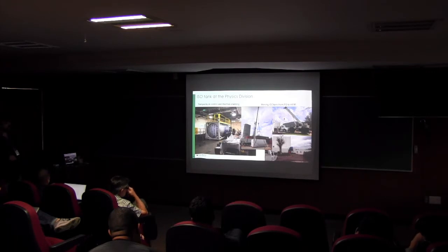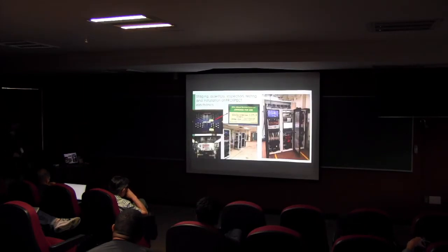This is at the physics division. Again, just to give you an idea of the scale, we were very concerned about the temperature conditions of the liquid scintillator, so we had to wrap it, and here it is arriving at the HFIR. We're about, as I mentioned before, 1 mile away. We brought this thing in. A lot of the equipment is sometimes done ad hoc, so it has to be inspected and so on.